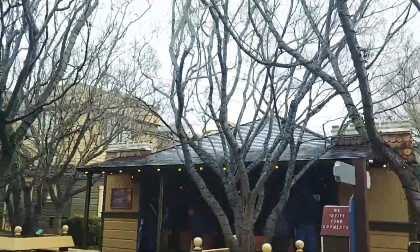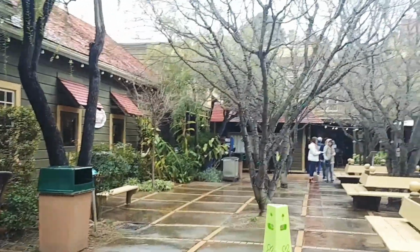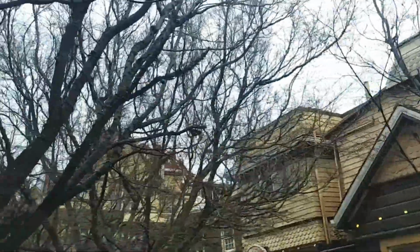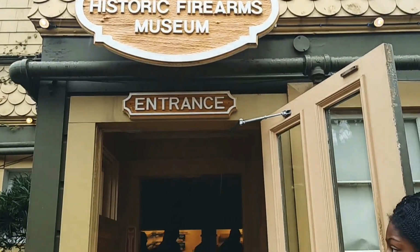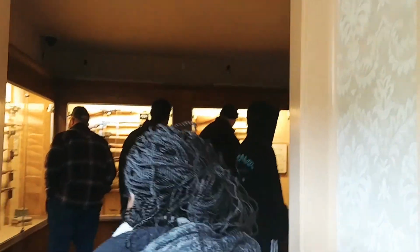Come on, Isabella. Let's check this out. This is the courtyard. They have a little gun shooting area. Isn't this lovely? The garden entrance. We could check that out. There's a ride in there, I think. Because mommy needs as much information about this as I can get, by the way. The Winchester Rifle Museum.